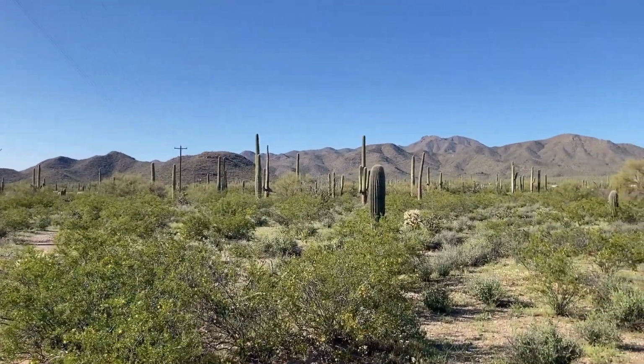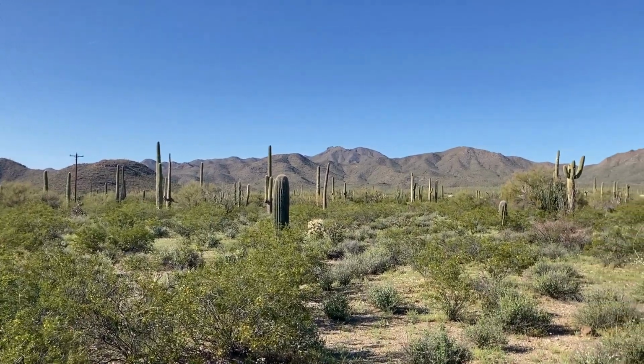Here are some of the amazing views you'll see from these trails.